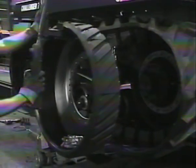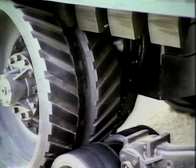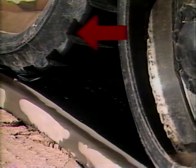Each belt is driven by a pair of rubber-covered steel rear drive wheels. The rubber is bonded to the wheel by a special process to provide a friction medium between the rim and the belt. Deep grooves purge any wet material.